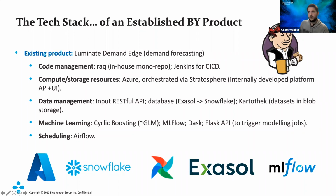For management of the code, we use Git, but we use an in-house built mono repo, which we call Rack. Inside this, there are many different Python packages, sub-packages to it. And we built this a few years back for the purpose of sharing code more easily across different projects, across different customers.